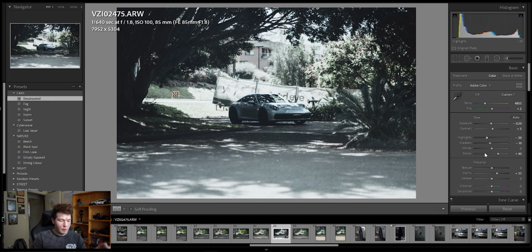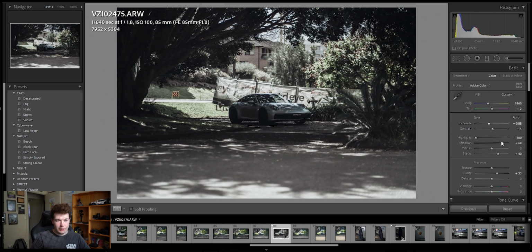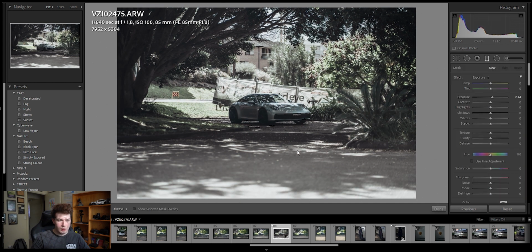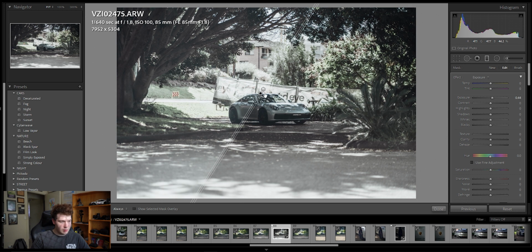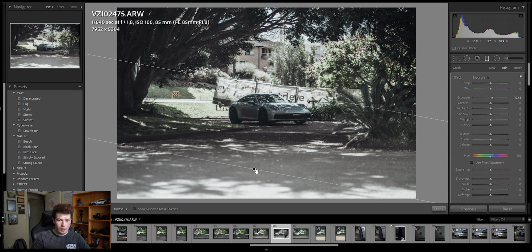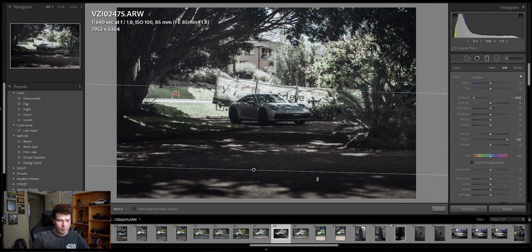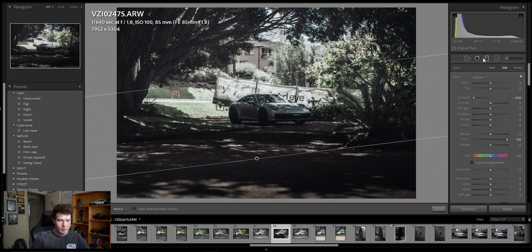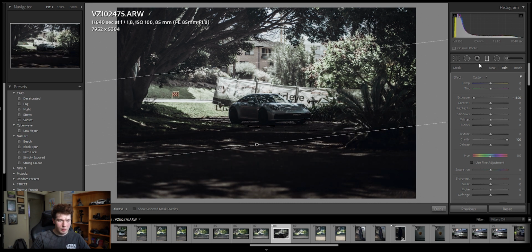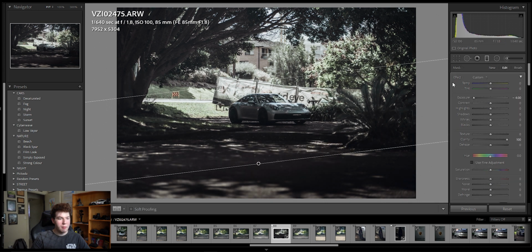Desaturated. I don't know why I did that because it was already synchronized. Do that. Give it a little bit more shadows, less highlights. And I'm going to bring in a graduated filter from the bottom up, and then all the way up, coming in from this way, maybe a bit closer, maybe not, don't like that, that's better.